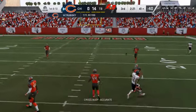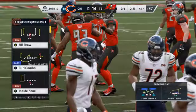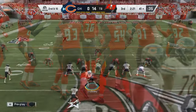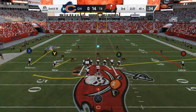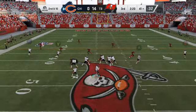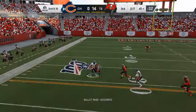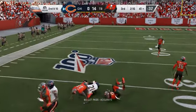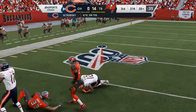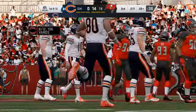And now a throw on 1st down there, but it's incomplete. Allen Robinson, the intended receiver. And it's 2nd down. Here now is 2nd and 10, again from the 41. Throwing once more, it's Trubisky. Caught out left side by Robinson. And this is going to lead to another 1st down as the tackle's made at the Bucs 28.